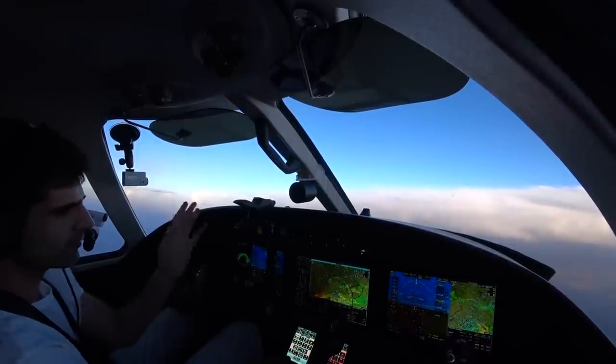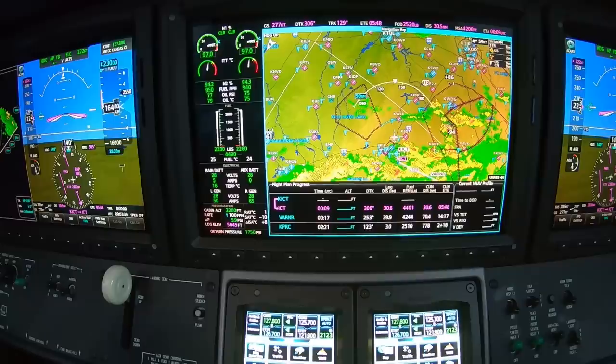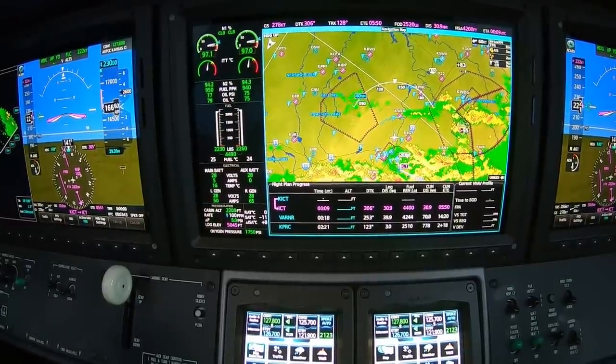Right now on this heading, we're clear skies. So worst case, we fly this for 50 miles, we make a right turn, and head towards Drake. But I don't think that's going to be necessary at all.